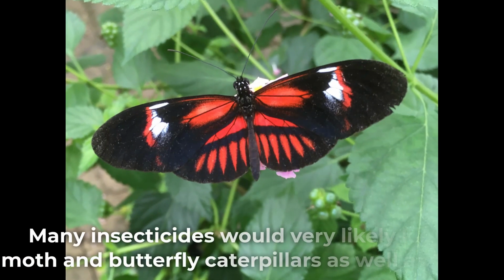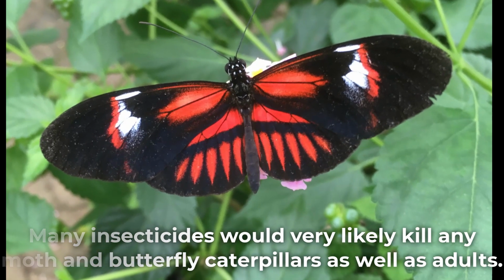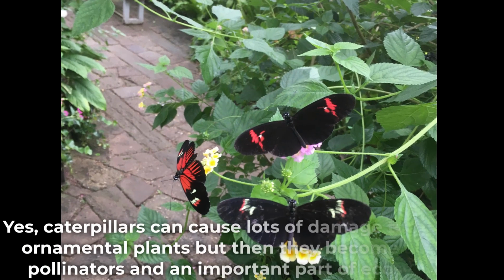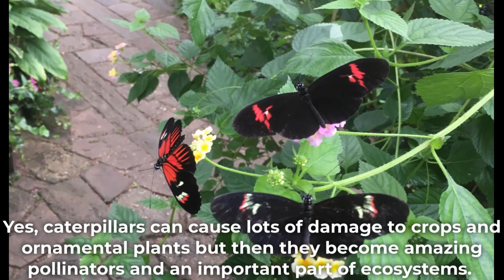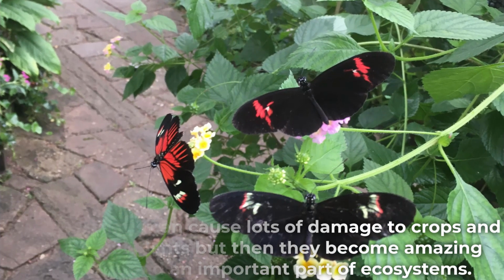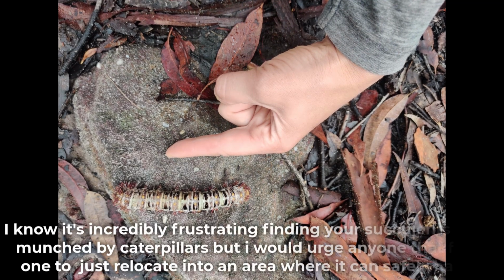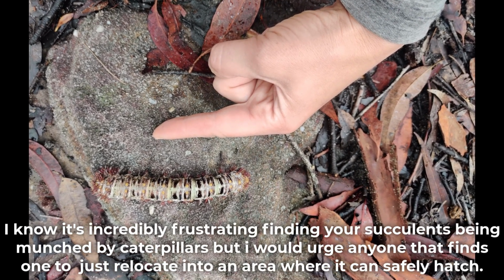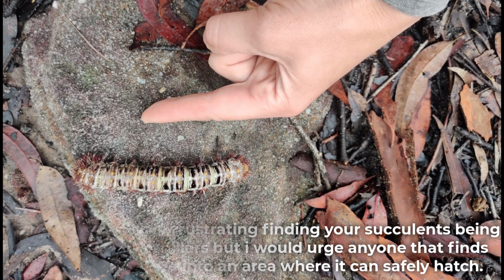Many insecticides would very likely kill any moth and butterfly caterpillars as well as adults. Yes, caterpillars can cause lots of damage to crops and ornamental plants, but then they become amazing pollinators and an important part of ecosystems. I know it's incredibly frustrating finding your succulents being munched by caterpillars, but I would urge anyone that finds one to just relocate it into an area where it can safely hatch.